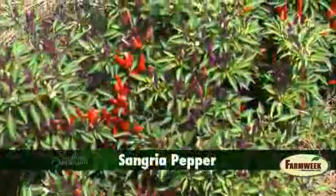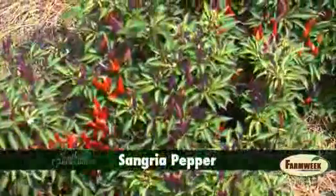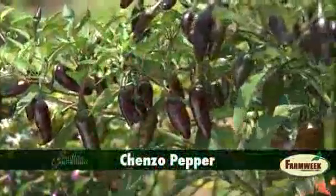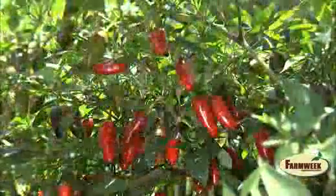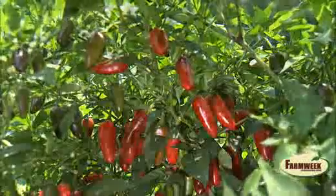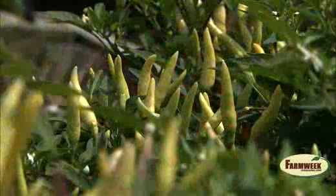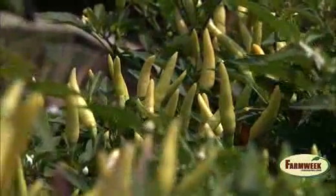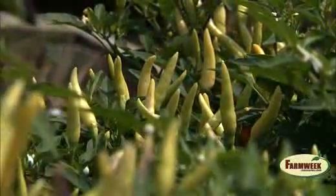The variety Sangria holds its slender fruit pointing upward boastfully, its range of colors from lavender, orange, and red. While Chenzo pepper has elegant arching branches, the fruit, ranging from green to black to red, hangs vertically underneath. For most ornamental peppers, the plant will begin setting fruit as the temperatures begin to heat up, and will keep producing through the fall season.